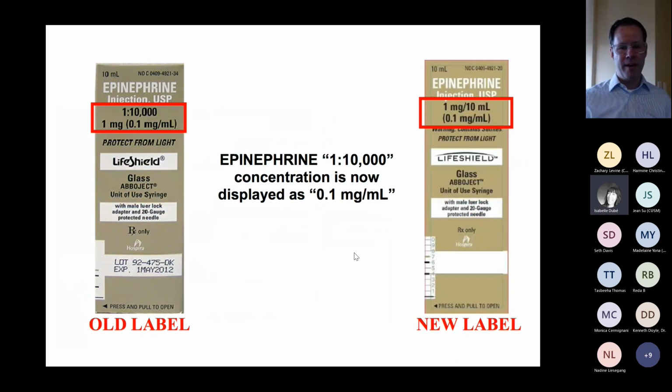And we don't necessarily make a lot of epinephrine errors in resuscitations, but we do make a lot in anaphylaxis cases using the wrong dose or the wrong route, and this is very helpful to get rid of this.